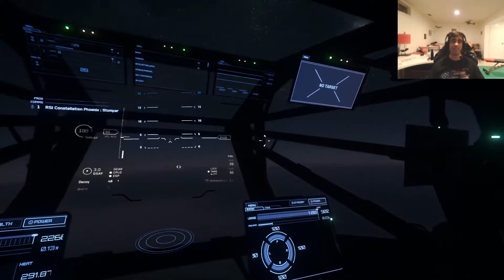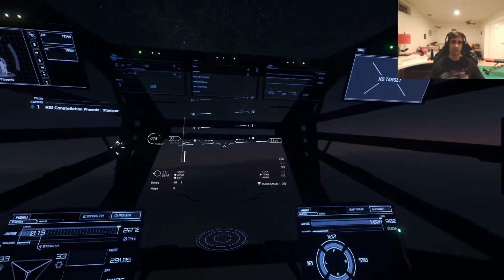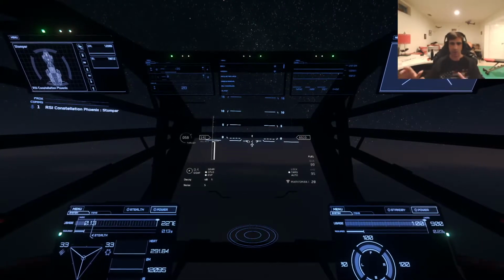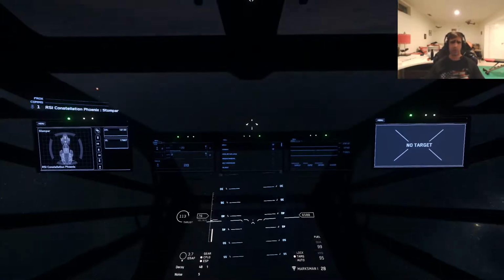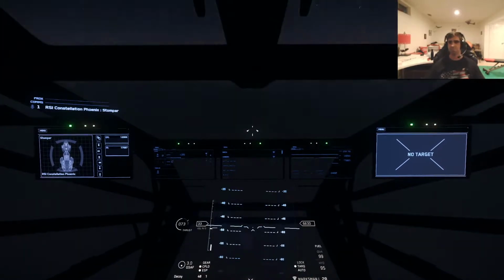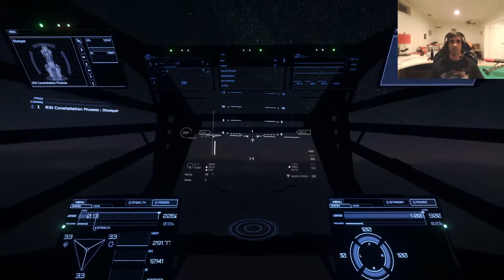Yaw's night and day for the Constellation in atmosphere. It's still a little sloppy, but it's definitely controllable. A little over and understeered, no big deal. Very easily handleable, manageable, or handable, however you want to pronounce it, because handable is not actually a word. Pitch is, again, great, a lot better than it used to be, and very manageable.